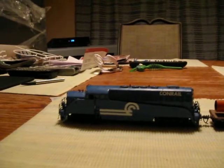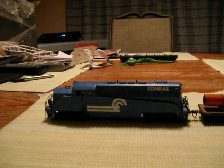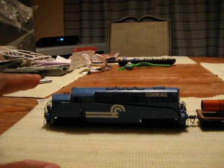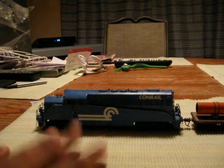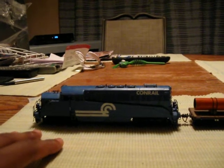That's where I'm heading. I'm not getting rid of all my engines like that though. That's not happening. No. This isn't one of them. I might trade again, but it's not going to be anything that I'm going to be upgrading. So I just had to do it. It's a one-time thing for me. But I'm very happy with the locomotive I got.